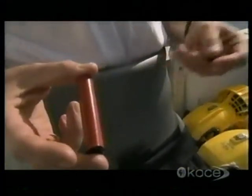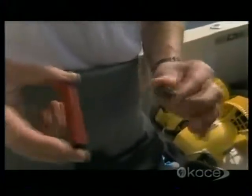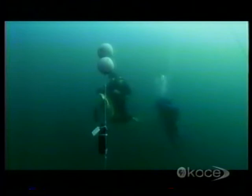The type of tags we're using, acoustic tags, or pingers as we call them, look like this. This is one size of an acoustic pinger. This goes in a fish, and here's another one for the smaller fish. This is an example of an acoustic receiver or listening station, which sits on the seafloor where we deploy it, and it sits in constant listening mode.